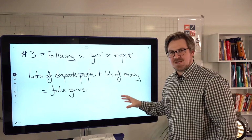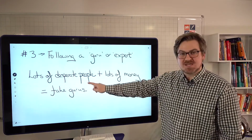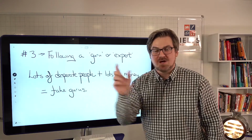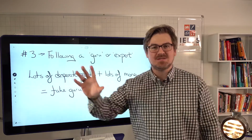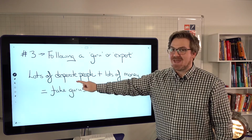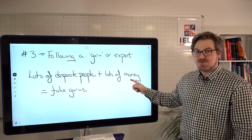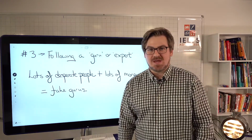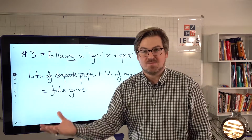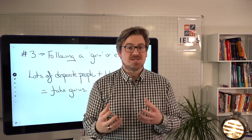But let me give you a very, very simple equation to explain this. Lots of desperate people plus lots of money equals fake gurus. Not only in the IELTS industry, but any industry where you have millions of desperate people who will do anything to get what they want, plus they have quite a bit of money. There's a lot of money to be made when you have millions of desperate people. That invites fake gurus, people who pretend to know what they're doing in order to get your money.